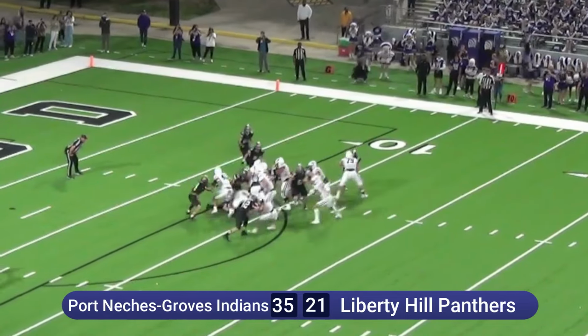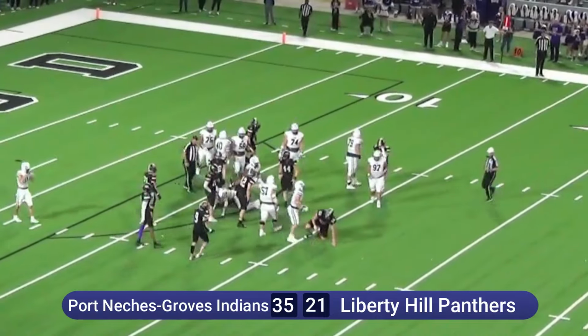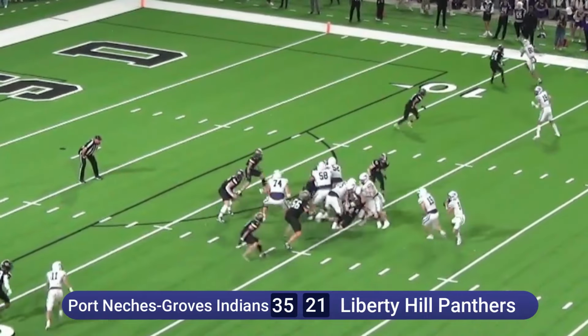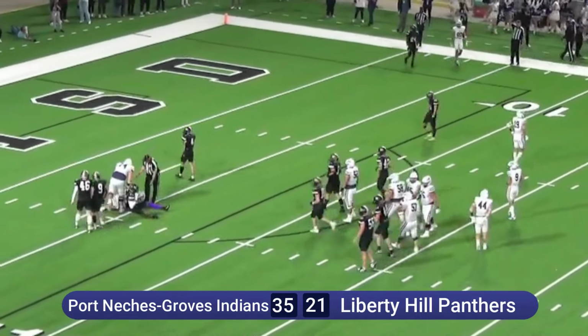Lead to the near side. Adams gets the snap right up the middle. Tries to make his way to the outside a little bit before he's stopped in the backfield. Fumble on the play. Layden Williams jumps on it. Running back to Bailey's left. Liberty Hill blitz. Play action left side of the field. London Numley caught at the 5-yard line. Third and goal from the 5.